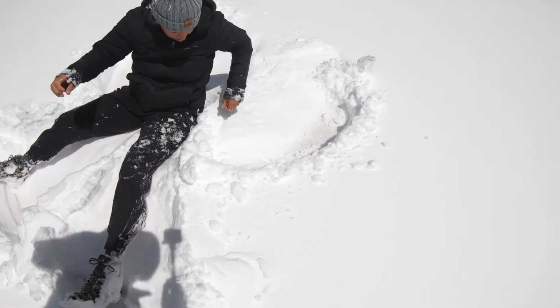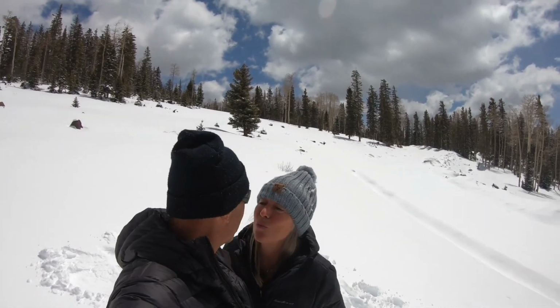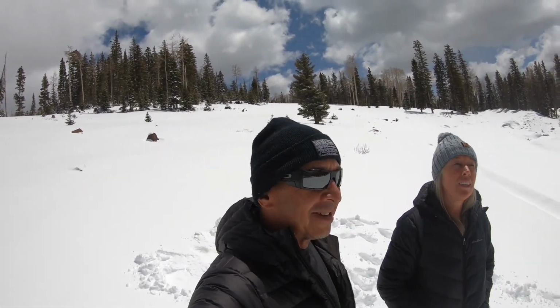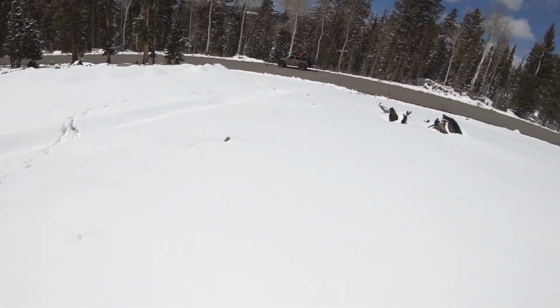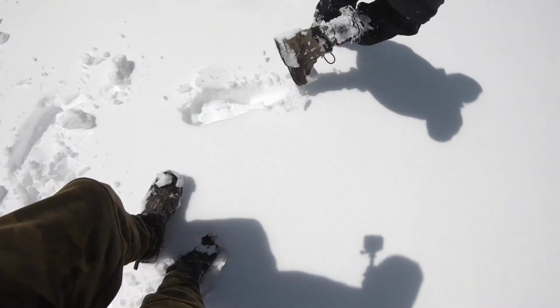I gotta get up. Love it. And it's 31 degrees up here. And it's warm. I don't even need this jacket or this hat. But it is beautiful. We're the only ones that walked on the snow today. Not even critters were walking on this snow today. Let's get our footprints.